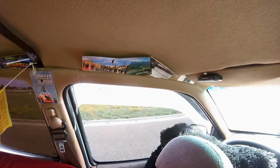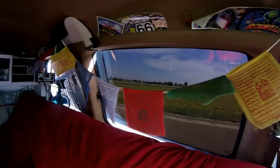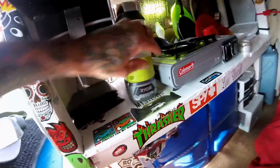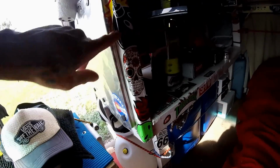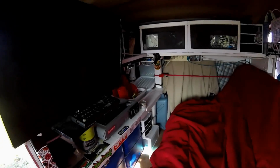I'll show you a couple of the things that I collected over my travels last year. We got some cards from various places. We've got my prayer flag. I've got different little stickers that I've gotten from people or I've collected over time. We've got this guy's sticker here. I'm sure you guys know who he is. If you don't, check him out, Into the Mystery 13 on YouTube. Some various stickers. I like the little sugar skulls. I'd like to collect those, try to cover the whole thing up with just sugar skulls. I think that'd be kind of cool.